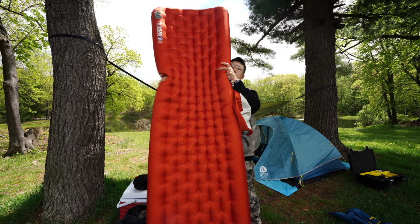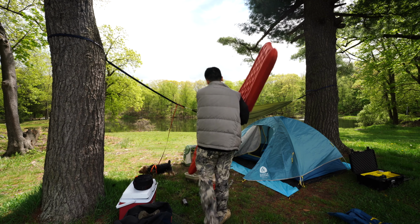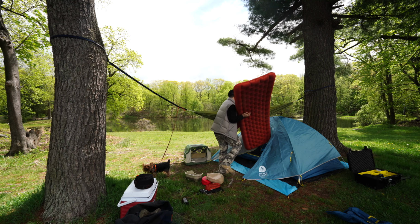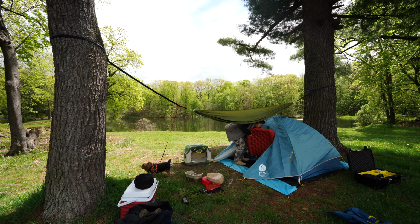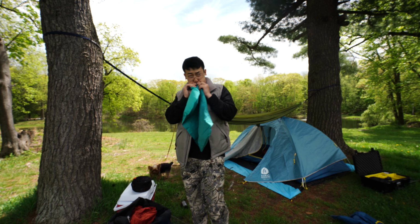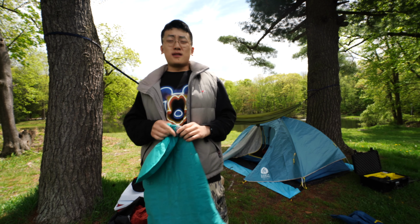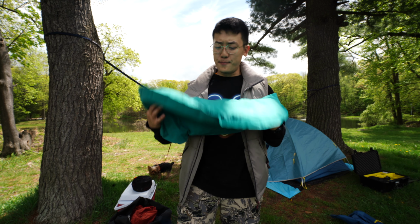Yowza, this thing is huge. Pretty sure I can go rafting with this thing right now. Do you fit in my tent? That's the question. Yes, you do. Oh my god, this sucks. This is why people don't camp alone.